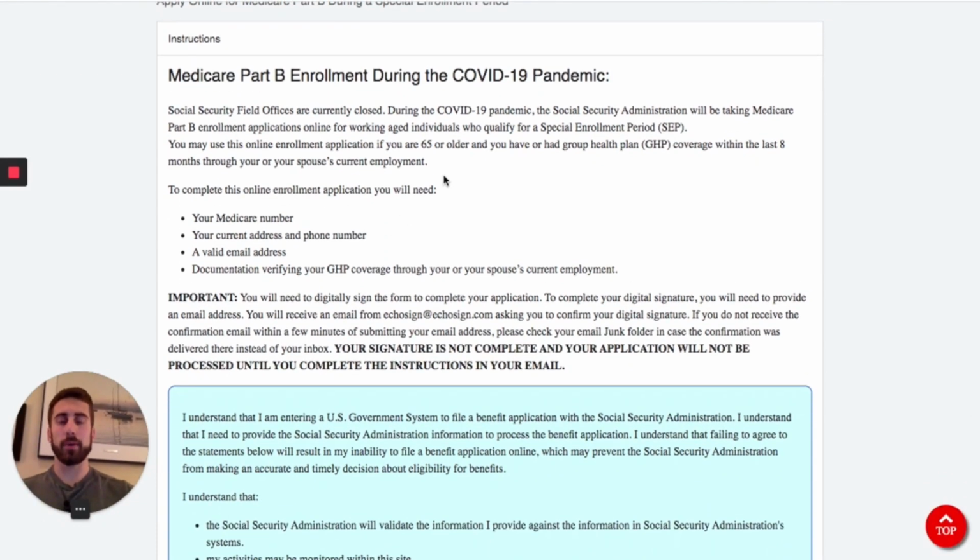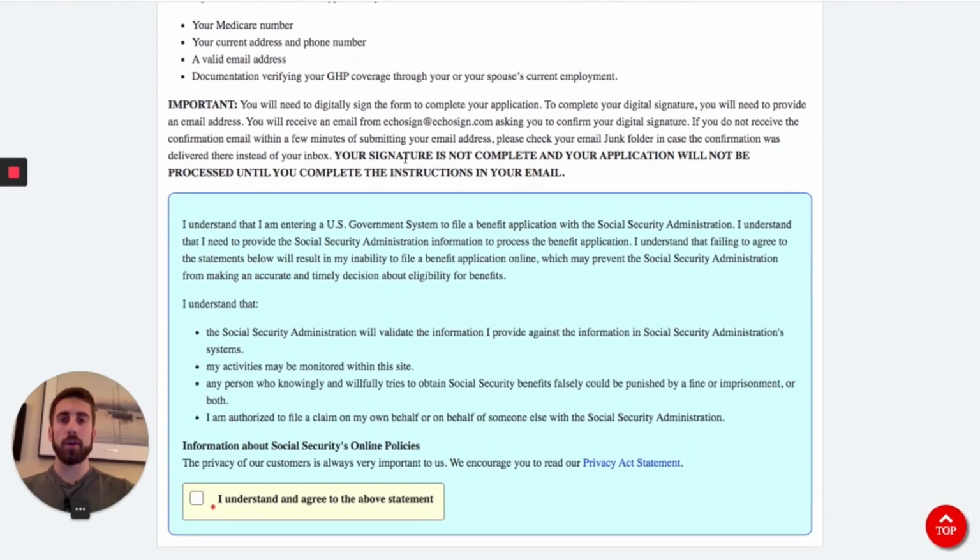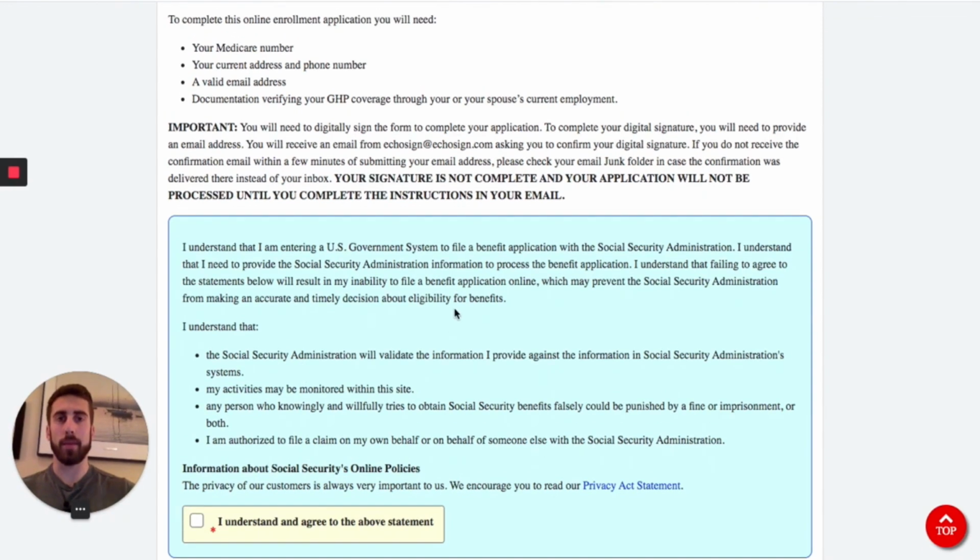Now this page has a bunch of instructions that tells you exactly what I've already told you, that basically if you're leaving group health coverage or employer coverage and you need your Medicare Part B to start, you can now do that process entirely online. And what you can do is you go down here, you click I understand and agree to the above statements, and you can begin the application.